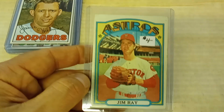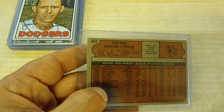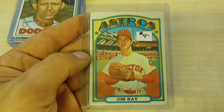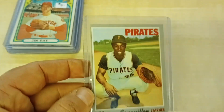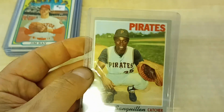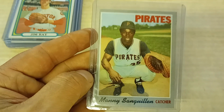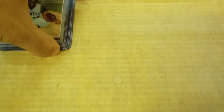Then there was 72 Jim Ray. This one I picked up mostly because it was a semi-high number, and I don't know if I needed it, so I took a shot. And it's in a little bit lesser condition, kind of VG, but figured it was worth a whack to see. This one I picked up because this card is very sharp, and I'm hoping it's an upgrade for my set. It's off center, but it has really sharp corners and edges and such. So we'll see if that one makes the grade.